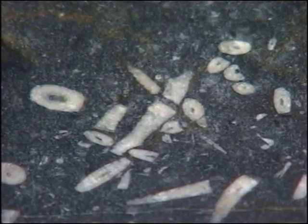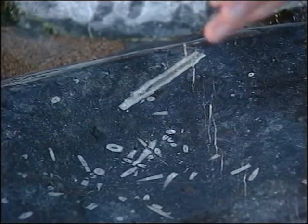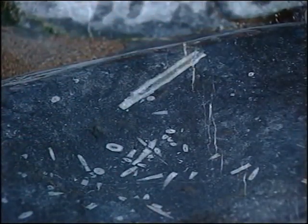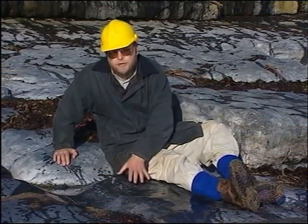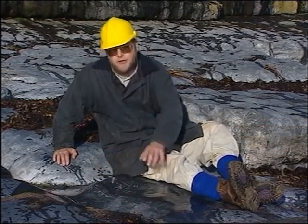This means that the soft tissue that originally held the ossicles together can hardly have rotted at all. It's quite likely then that the living crinoids were torn apart by the same storm currents which later inundated them in sediment. Whatever was the case, this must have been a fairly rapid little pulse of sedimentation in what were generally quieter conditions.